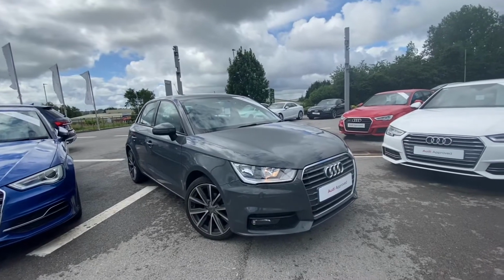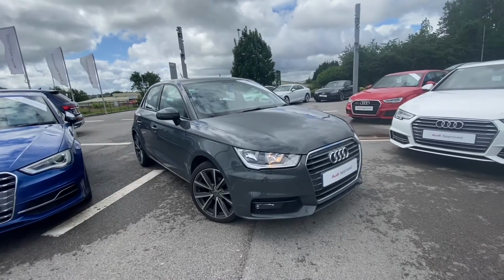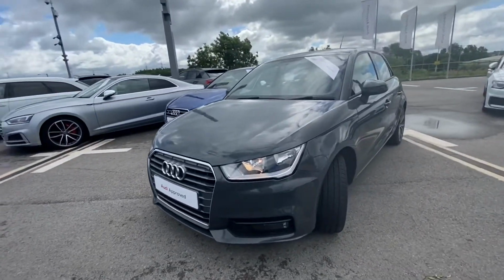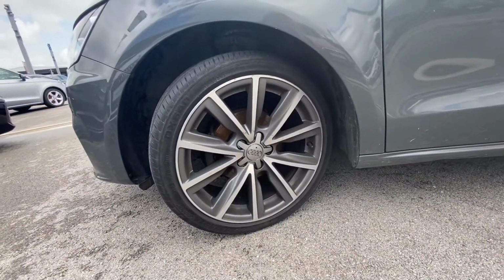My name is Fiona, and today I'm going to be giving you a quick tour of this Audi approved A1 Sportback Sport. It's finished in nano grey. It gives 95 PS. We have really nice headlights on the front, 17-inch 5 V-spoke design, bicolour alloy wheels.